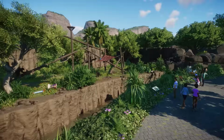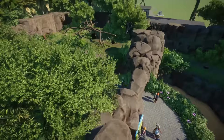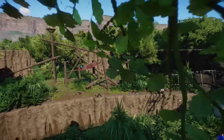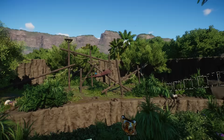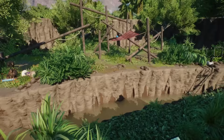Obviously, this is matching the gorilla area that we have right over here. I use the same type of trees and bushes and stuff in the same type of style just to make this a real monkey world, but obviously with different climbing frames and these guys, and have this indoor section right over here.